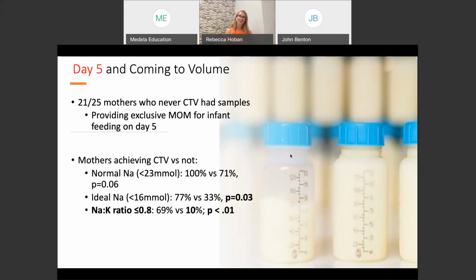So going back to our study. Mothers who achieved coming to volume versus those that didn't, on day 5, all of them had a normal sodium, and the vast majority had an ideal sodium of less than 16. What really was striking, though, was the sodium potassium ratio. You can really see that these mothers dichotomized with this sodium potassium ratio of less than 0.8.